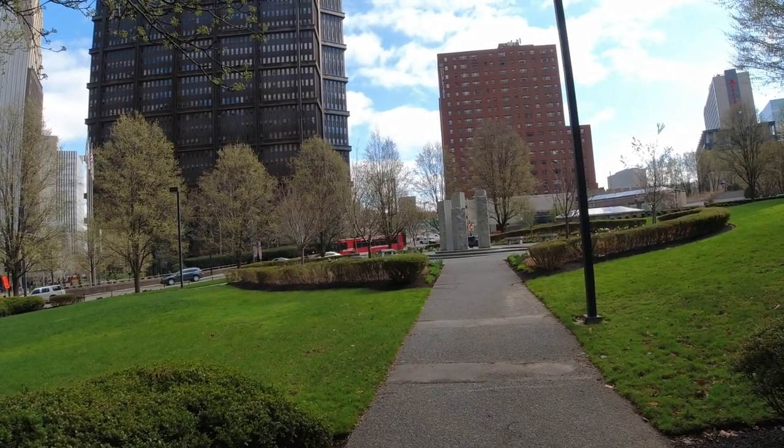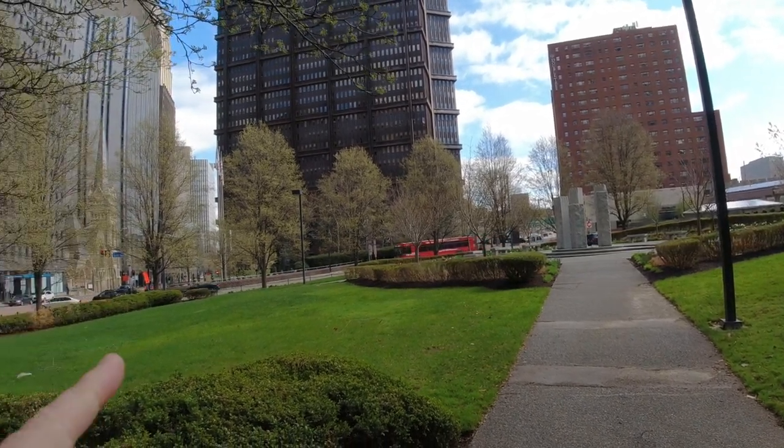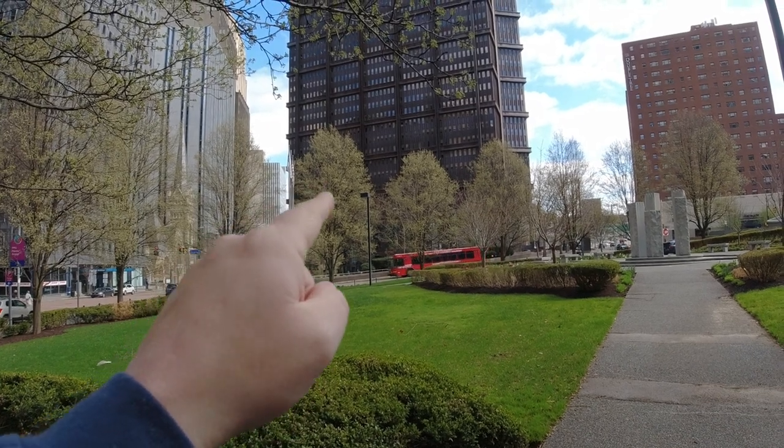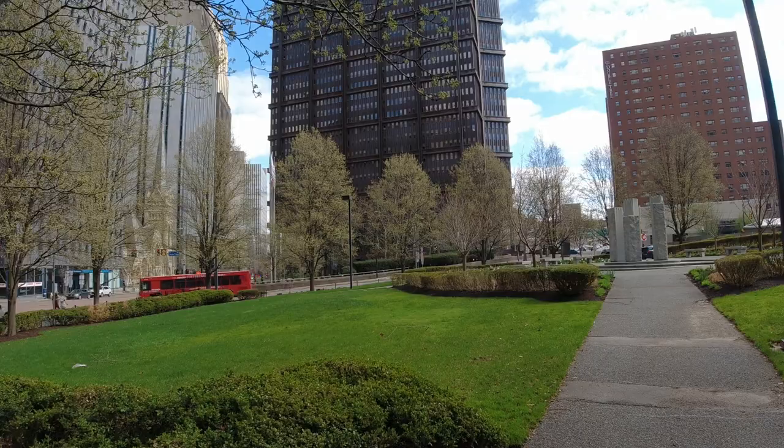So we are 0 for 0 according to the list, but we do have one right across the street at the base of the UPMC steel tower.